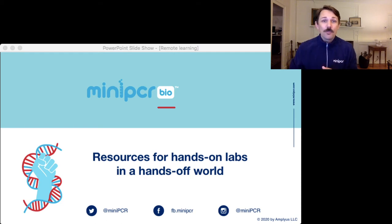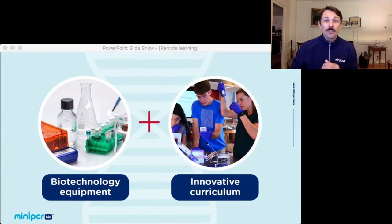If you're not familiar with miniPCR Bio, we make biotechnology equipment. Specifically, it's our goal to make accessible scientific equipment that really anyone can use, from students to professional researchers. And as part of our goal to make science accessible, we invest a lot of time in innovative curriculum that can really open up areas of biotechnology and molecular biology to student learning in ways that were previously inaccessible.